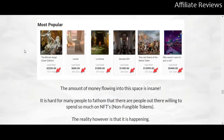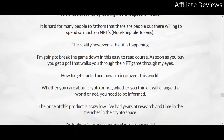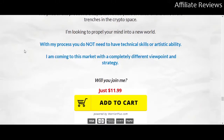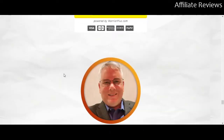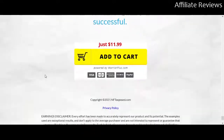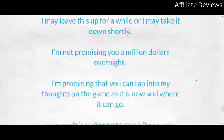So if you were fortunate enough to purchase or find yourself in possession of a certain sports card or comic book or anything along those lines, the reality is the price has gone up on some of those things tremendously. This is going to be very, very similar. The front end price on this is going to be $12 US, $11.99. It's going to be offering you an opportunity to learn about and get involved in the non-fungible token market.